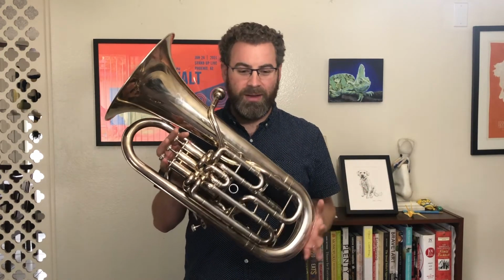So next, we're going to check out the euphonium. This one might look a little more familiar because you see euphoniums or baritones, which are very similar, in concert bands and even marching bands, although they don't always look quite like this in a marching band.